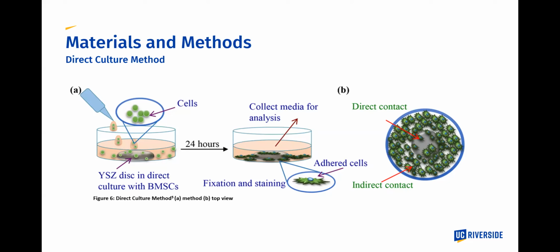And so if we look at what direct and indirect contact means, direct contact would be the cells that are adhered directly on the disc, and indirect contact are the ones that are attached to the places surrounding the disc in the media plate.